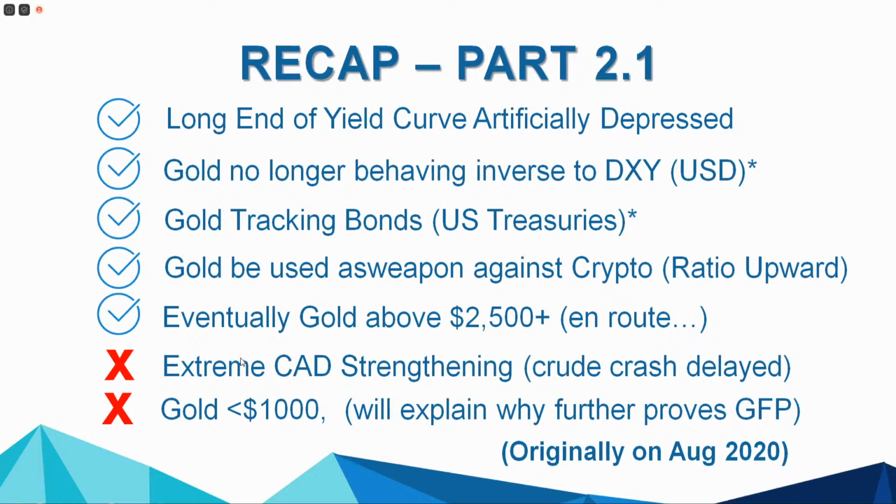Two things I was wrong on. One was extreme CAD strengthening. I don't think that's necessarily still wrong. I think I was just early on that call. Obviously, the crude crash definitely hammered the CAD significantly because it's so sensitive to global oil prices. So that weakened the CAD. So USD CAD obviously shot up.